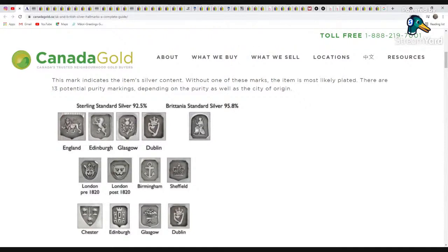paws on the ground. Oh, that's fascinating. Excellent. Nate. All right, thanks for the clarification. Yeah. Now, how did you get started collecting silver?